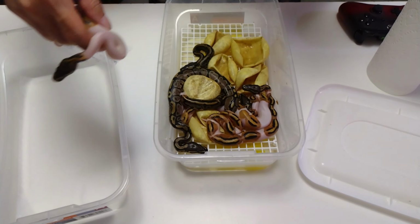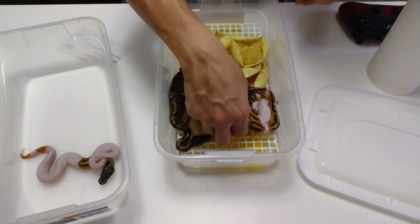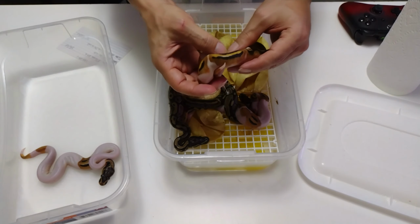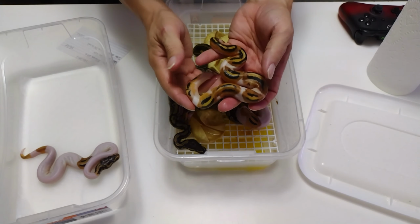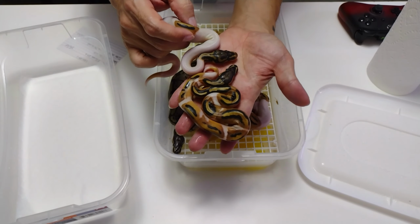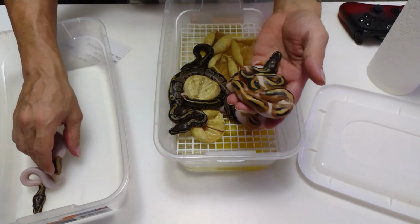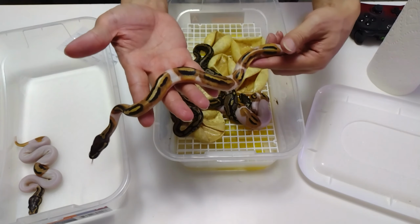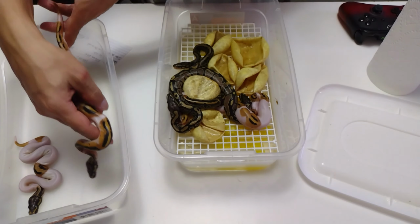So this is a hell of a surprise clutch. Look, another one out of six eggs that were left. It's another PIED. The head stamp on this one is completely different from this. So I believe this one has leopard and this one doesn't. Can't tell yet if it has any Orange Dream, because they're all pretty bright.